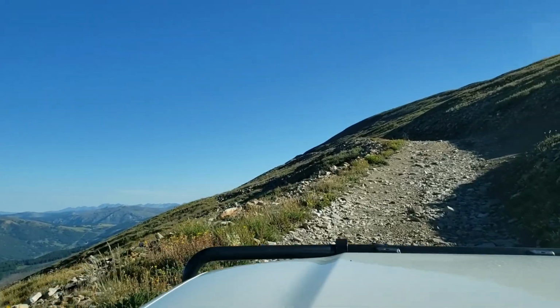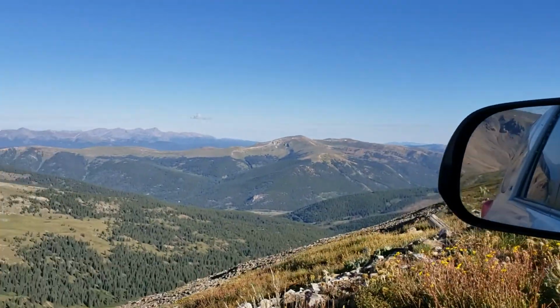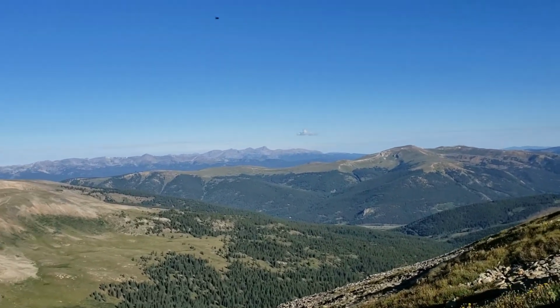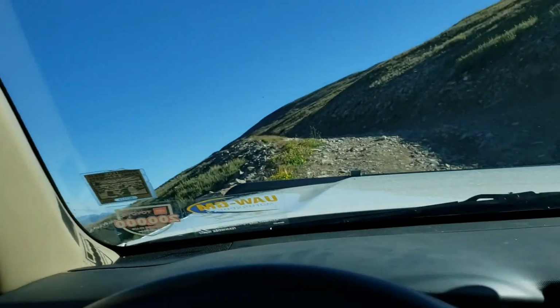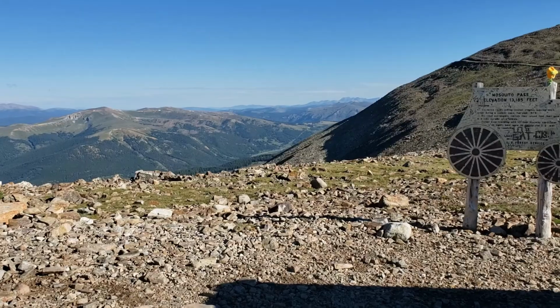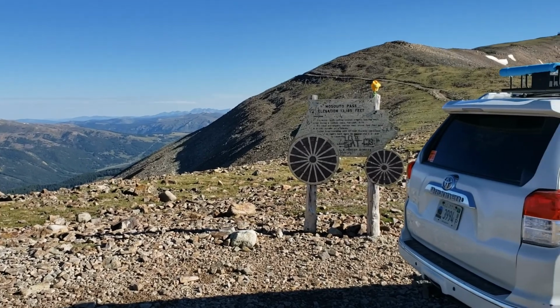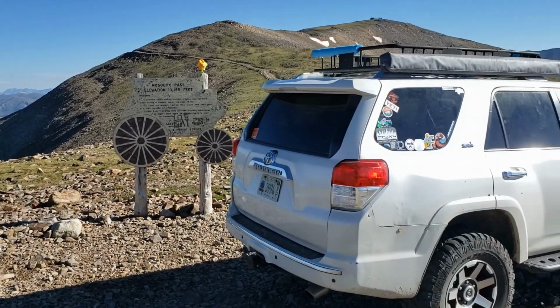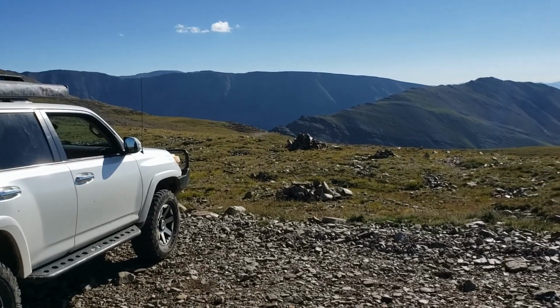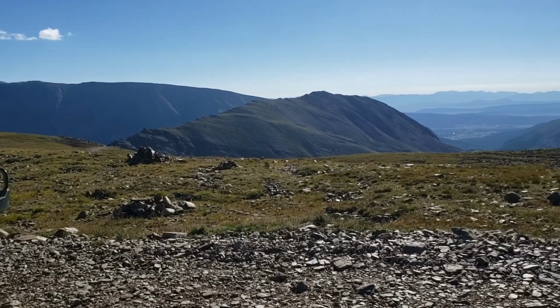Having made it to the top, I was super excited. I had this goal in mind for days of making it to the top of Mosquito Pass, knowing I had to be at the airport to pick up some family members in a few hours. So, not the best scenario to be off-roading at a place for the first time because you feel rushed and you feel a little bit pressured to make the goal. However, I was happy, happy, happy to see I made it to the top.